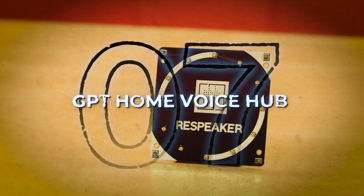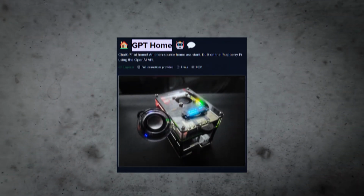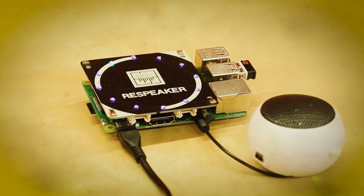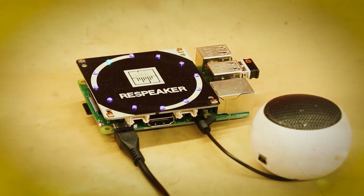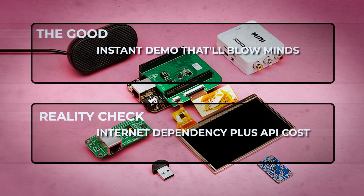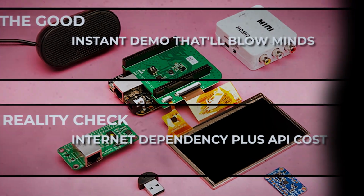ChatGPT Smart Speaker. Let's talk voice AI. Pi 4B, USB mic, tiny speaker, and OpenAI's API handles the conversation. The numbers: $80. Under 2 hours. Beginner friendly. No soldering. The good: instant demo that'll blow minds. The reality: internet dependency plus API costs after your free credits.